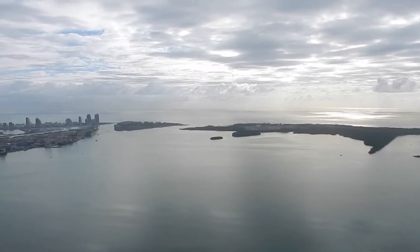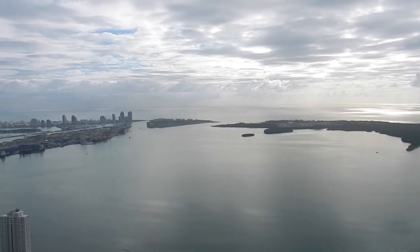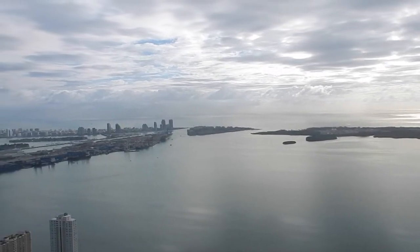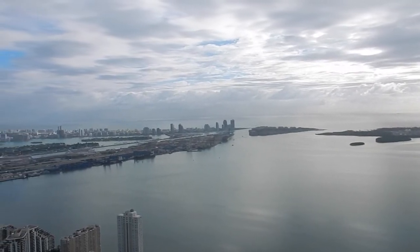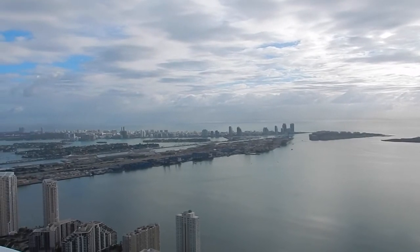Again, here's another shot at Government Cut out there in the upper left-hand side of your screen as we come back slowly over towards the causeway there, and it was fun shooting the video. It was a nice day up there. Just a little bit overcast, but not bad for shooting the video.